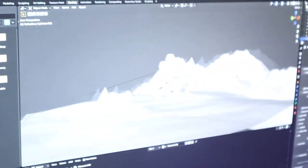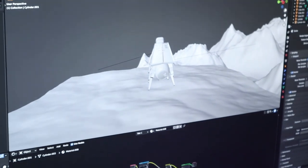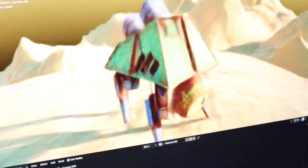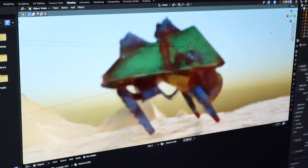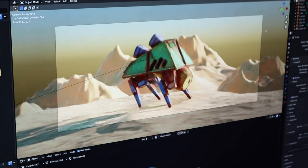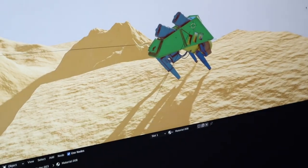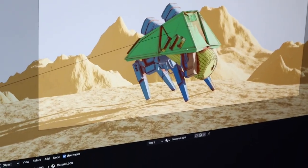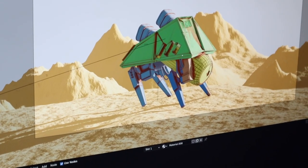So what is this? This is a different mech. Yep. This is pretty cool. Oh, wow. Look at that. So, yeah, it's kind of basic. That looks like Cycles to me is what I would say. Yep. So those are some Cycles nodes. It's not Eevee. Oh, it looks like a video game in Eevee. Yeah, they render video games in Eevee. Okay. Because it's real time.